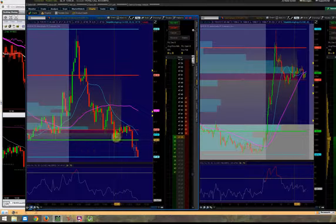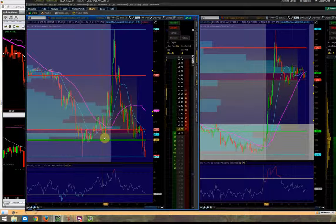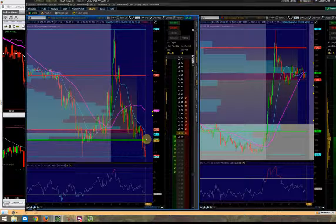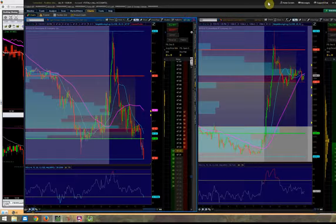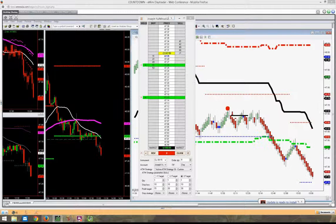Came down, bounced. See how it bounced at this area right here? Bounce, bounce, bounce. Then broke below it again. Look for another retest, which just happened over here, and then I sold right there. Pretty simple, right? And now I'm just looking for a continuation short, which I'm going right now.